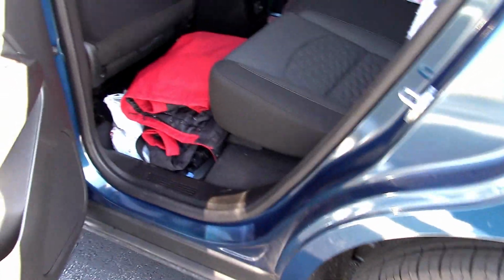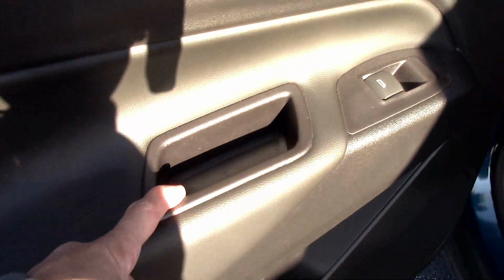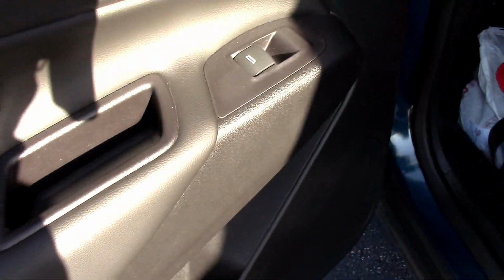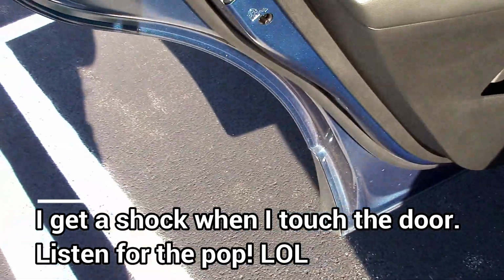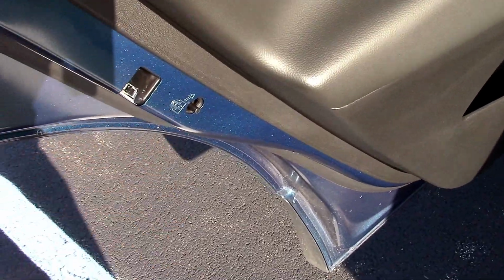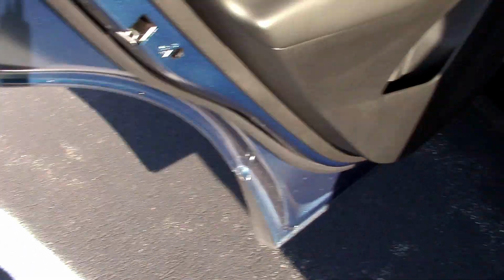Alright, here we are on the interior. This is the back seat door. You got door pockets for drinks. You have a pocket up here that you can stick coins and toys and all sorts of things in. Rear power windows in the back. This does have the child safety lock option. There's a child safety lock option to keep the child from opening the rear door from the inside, so you do have that option.